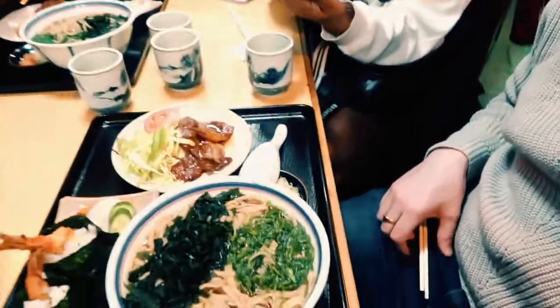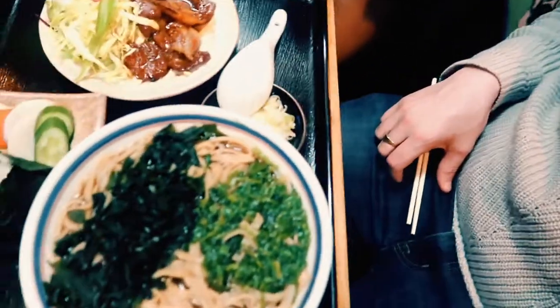And it looks too good to eat. So we have soba, onigiri, ginger pork, soba. It's probably the best soba we've ever had.